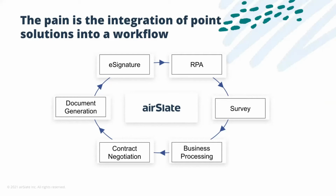You also have these employees having to jump in and out of different systems, understanding different UIs and contextually changing all the time, with misinformation of data moving back and forth between these systems to build out a workflow process. So in our world, we look at business process as having 6 key components: e-signature, robotic process automation, being able to submit surveys or HTML forms, business process management, contract negotiation, and document generation.